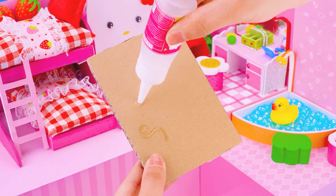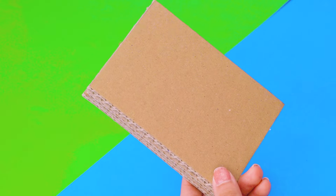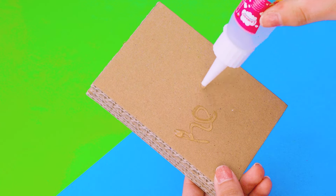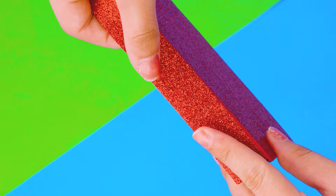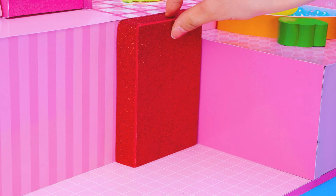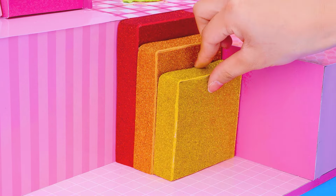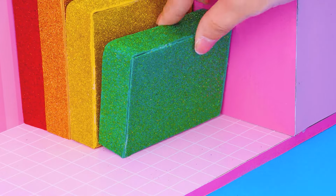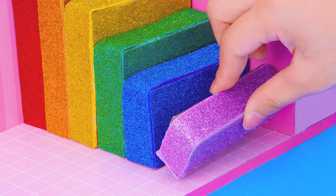Cardboard, using colorful glitter foam paper to cover a cardboard. Red. Orange. Yellow. Green. Blue. Purple.